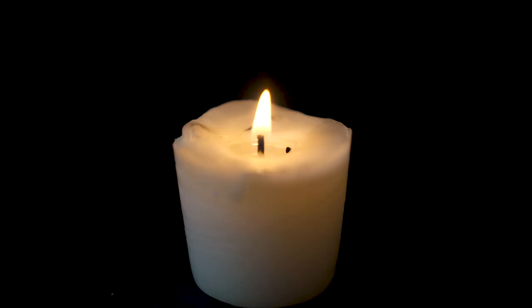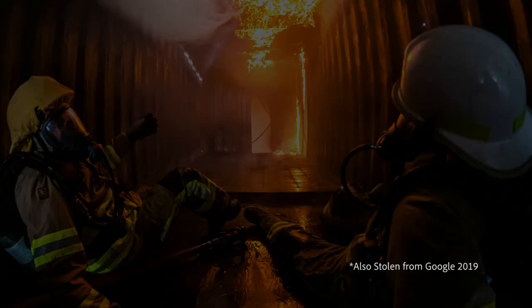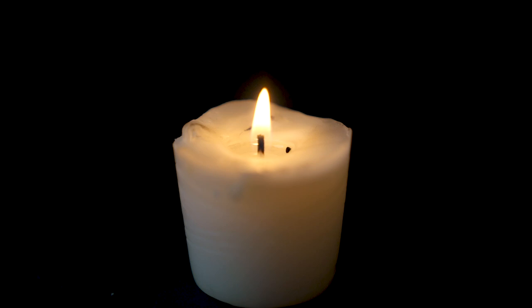But it's not just those three elements that we need. We also need a chemical reaction to occur between the three. And it's the addition of that chemical reaction that we refer to as the fire tetrahedron. To get that chemical reaction, we need each of these elements to be in the correct proportions so that they can allow combustion to occur. Firstly, let's have a look at fuel.